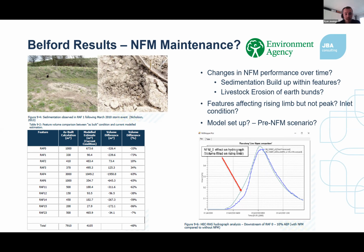We've got sedimentation buildup. So on the left-hand side, we've got the March 2010 storm event where some of the researchers went straight out after the event and captured all this sedimentation that built up in the bottom of the bund, and none of this has been cleared out. The features have been left as they were designed 15 years ago. And some of these calculations worked out that actually from some of these quoted 12,000 or 10,000 cubic meters, when we modeled the 1,000-year event through the model, we were only getting 4,000 cubic meters of storage within the catchment. So have some of these features degraded so much that actually half of the storage has now disappeared, and that's why we're only getting sort of 2.5%.